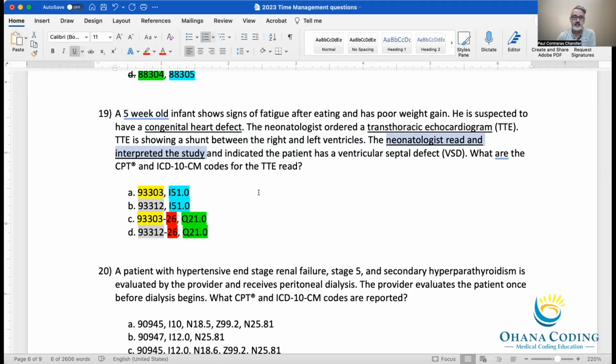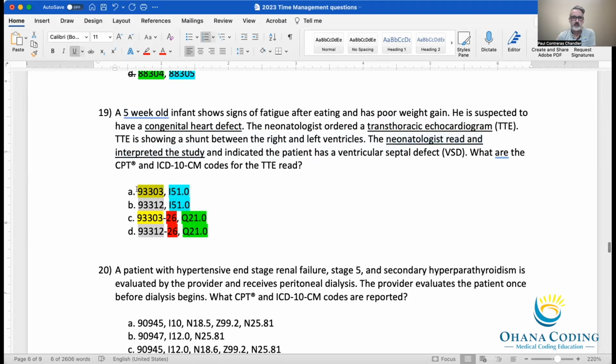So I'm in 93303. The issue though is the modifier 26 in there or not. So I'm going to cross out Bravo and Delta. I know the answer is Charlie because of modifier 26, because the neonatologist read and interpreted the study.